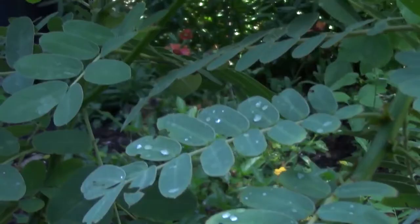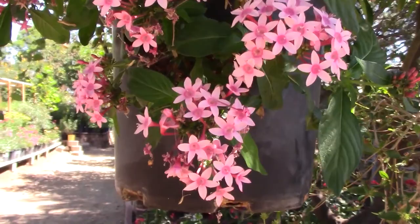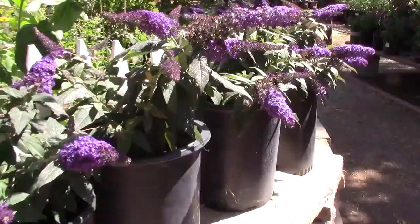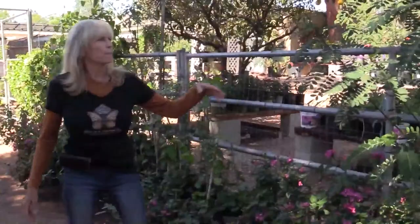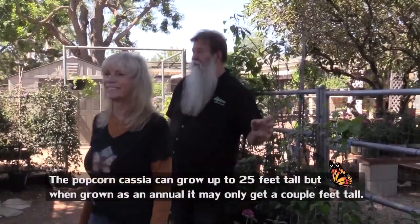All right, let's take a look at some of these plants here. What kind of plants are we looking at? What kind of butterflies are we attracting? We have right in this little section here, we have host and nectar plants together. This is your popcorn cassia. It's for the sulfur butterfly. And if you rub the leaves and smell it, it smells like hot buttered movie theater popcorn. And by the way, this grows wild in the Hollywood Hills. It's really pretty cool.